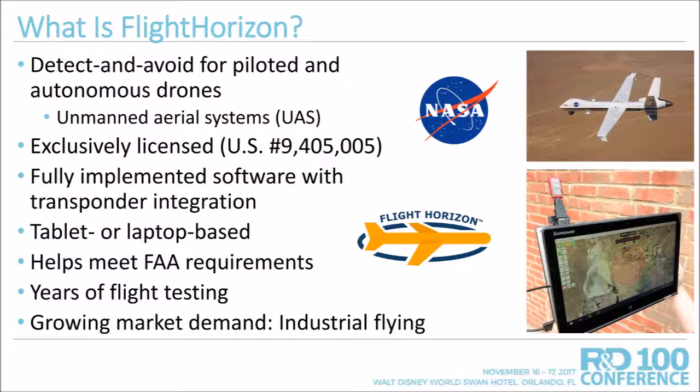We have fully implemented software. We have transponder integration, so there's some amount of hardware, including avionic transponders, radars, other things that we're adding to the system to feed into that detect and avoid process. So it's either laptop or tablet-based, and you can see a picture over here of it.